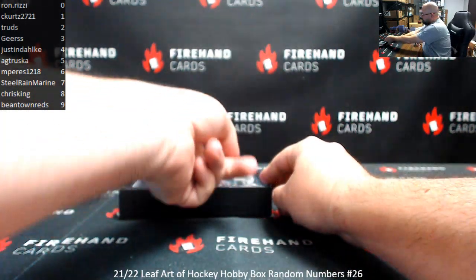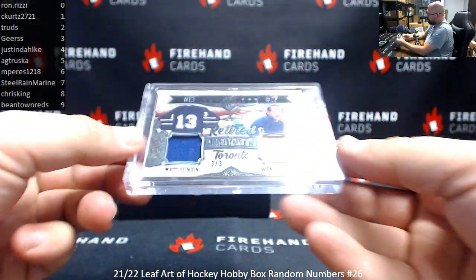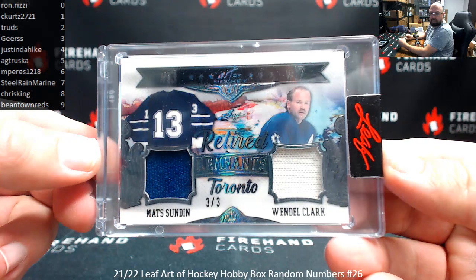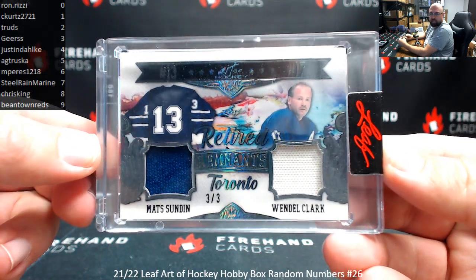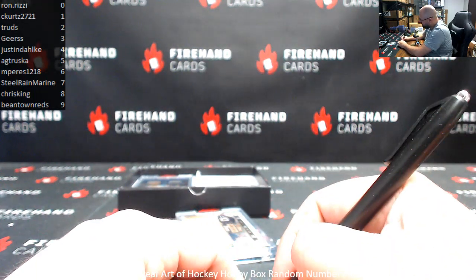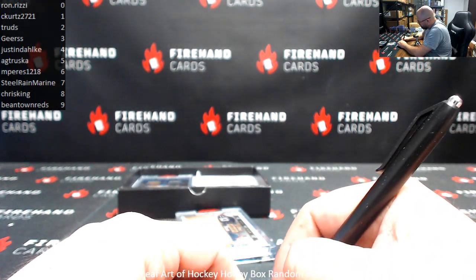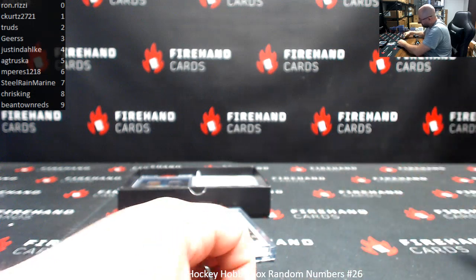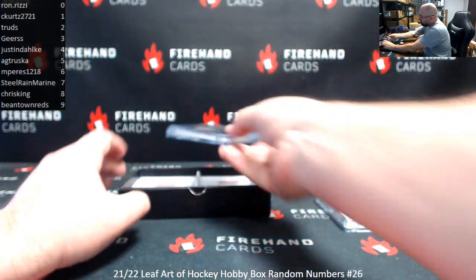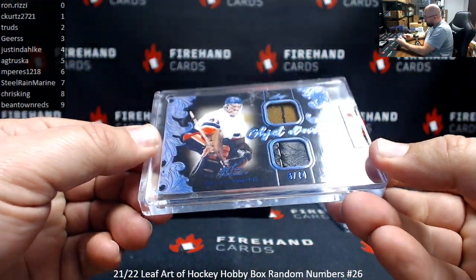First up, retired remnants, number 3 of 3, Matt Sundin, Wendell Clark. Gears is spot number 3. Object Art, Billy Smith.